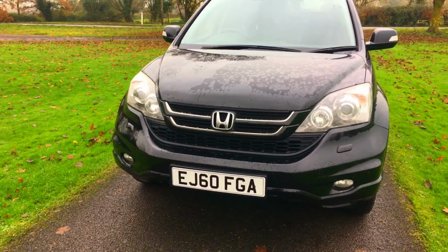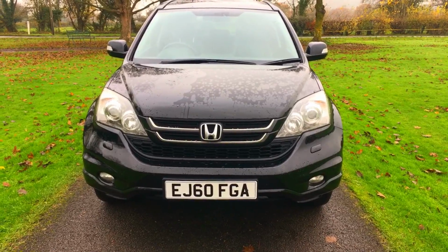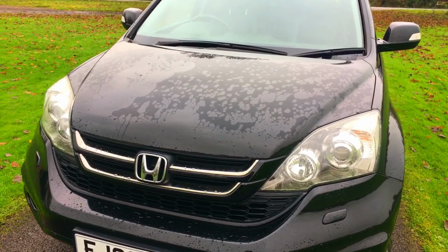Lenses on the car, absolutely clean as a whistle. There's no cracks, dents, cracks or condensation in them. Paintwork on the car is in absolutely beautiful condition.